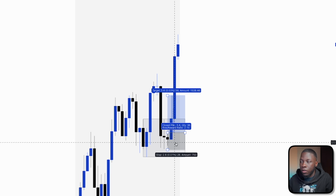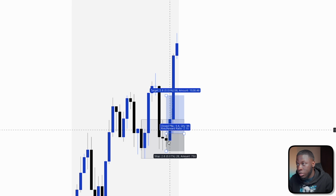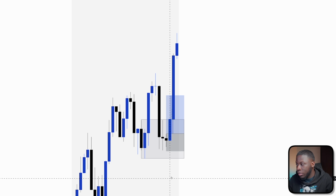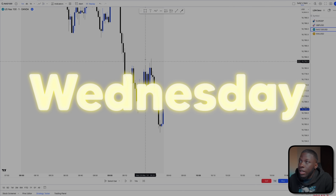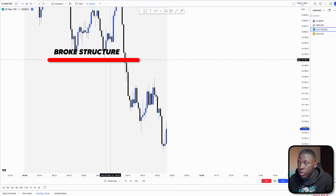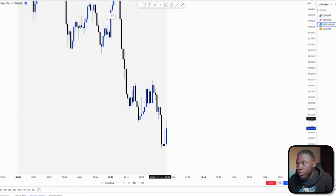So this is now a 1 to 2.15, so let's just say 2k just to make it easier. So we made 2k. Now the day before, so this is now Thursday, and we lost on Friday. Now it's Wednesday, we also have the same thing playing out. We broke structure here, we broke structure here, so now we definitely have price pushing to the downside.